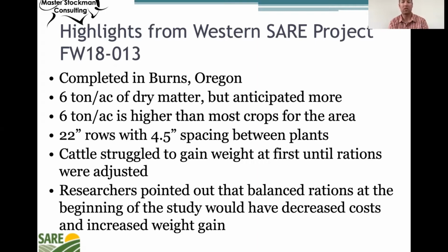The other thing that's interesting is they made some really good points that cattle struggled to gain weight until the rations were adjusted. So I think this is a really important thing to consider if you're thinking about this for your property or other ways to implement fodder beets into a grazing system or a feed system: really thinking about that time to adjust, getting those beets incorporated into an animal's diet, whether it's cattle or sheep. Here it was fed to cattle, but it was really important that they noted that you adjust the ration slowly into that diet, so it doesn't become an issue. Again, if they had done this at the beginning, they probably would have had decreased costs and also an increase in weight gain that the animals would have experienced. So this is a really important thing to consider.